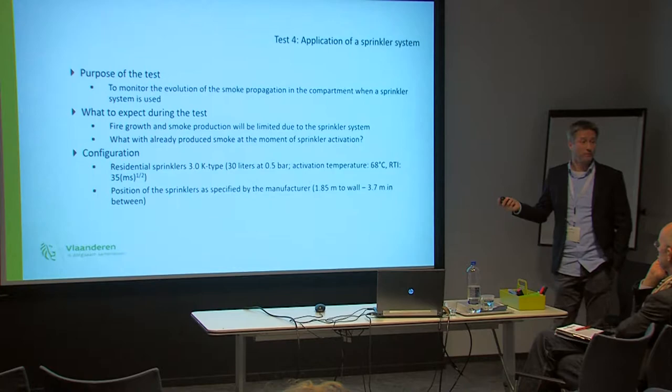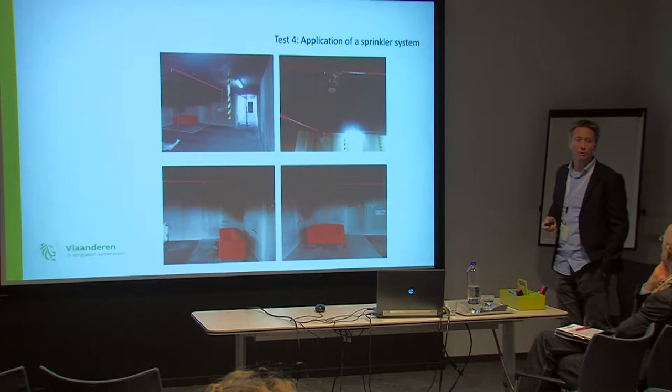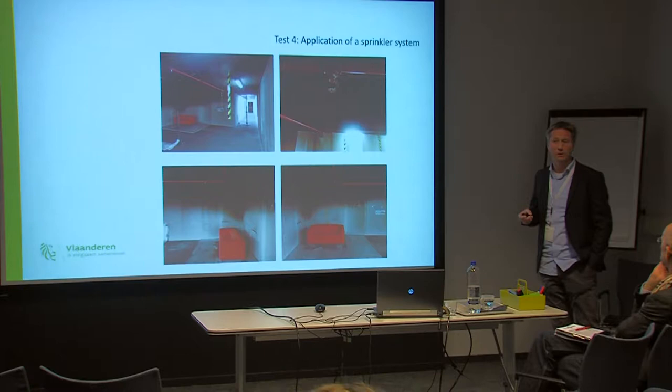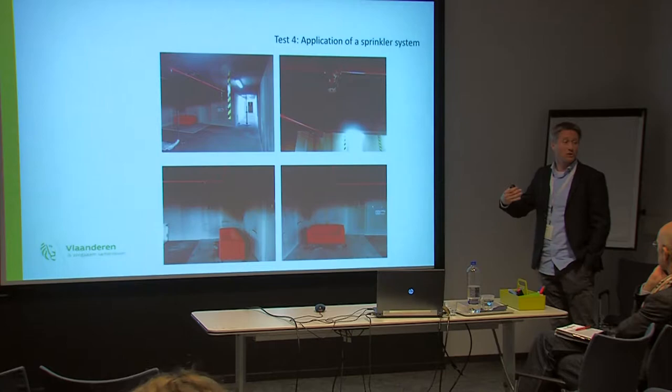These are some photos of the sprinkler. You see it here. We also put a thermocouple just behind the sprinkler, just to see at what temperature of the smoke it will be activated. And you can see here the location in relation to the couch. And like I said, the configuration is as prescribed.